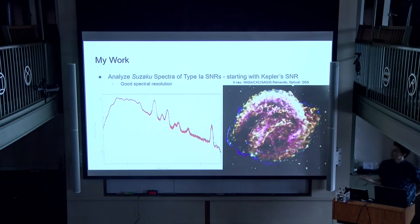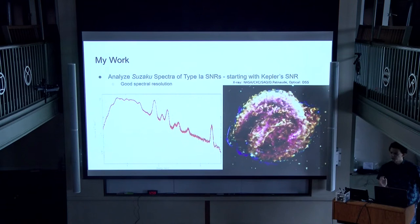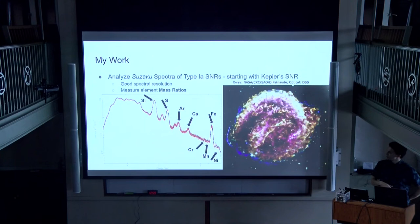And so now to get more into my work, so right now I am doing a global analysis, a full comprehensive analysis, studying Kepler's supernova remnant using Suzaku spectra, because it has pretty good spectral resolution, able to really get down to those iron group lines, which are very faint down on the bottom right of the plot. And my goal is to fit the global spectra to this entire supernova remnant and pull out all the mass information of elements that I can.